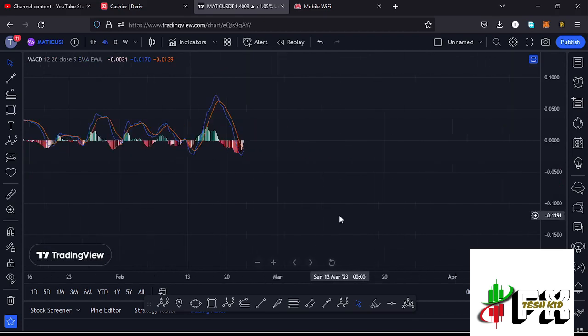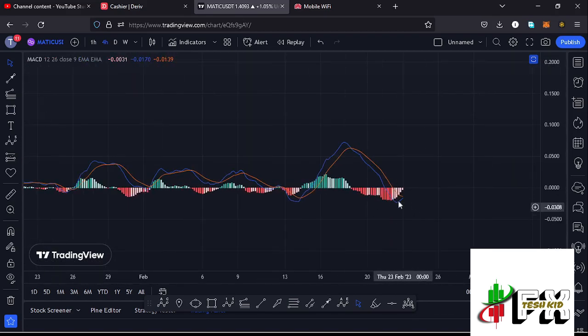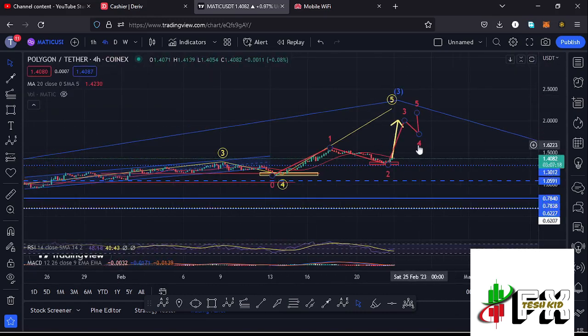Also taking a look at the MACD, we are just about to print a bullish cross, because you can see we are seeing a sharp decrease in the selling momentum, and that could mean soon we are going to print that bullish cross to fully support higher prices in the formation of that wave 5. So let's be patient and see how that plays out, and I'll be keeping you updated.